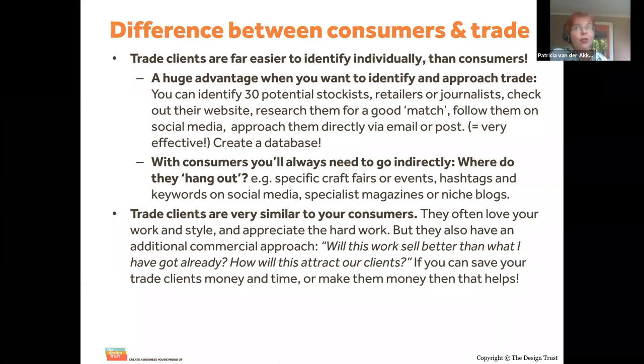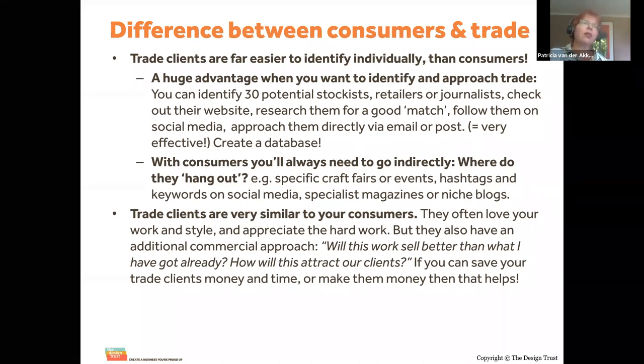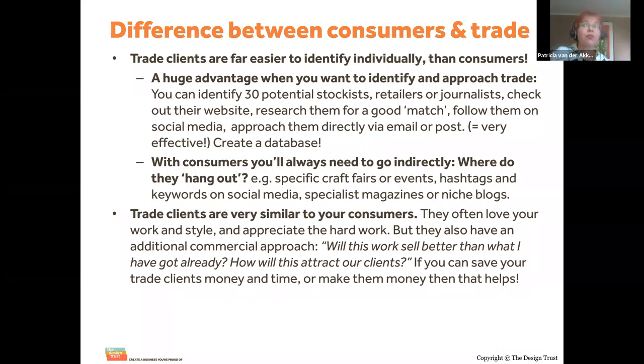On the other hand, with consumers, you always will have to go indirectly. You don't know if three streets away from you your ideal client lives, unless they come to certain craft fairs or unless they read certain magazines, for example. It's very difficult to get in front of them, to be honest with you. So if you want to reach your consumer clients, you need to start thinking a lot more: where are they? Where do they hang out? What specific events do they go to? Do they go to the higher end craft fairs, or are they more interested in organic markets, for example? Or do they only shop online?